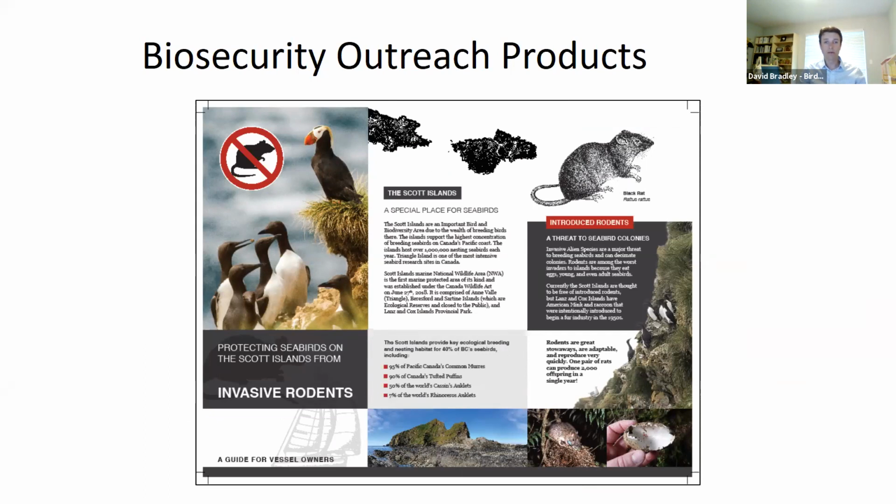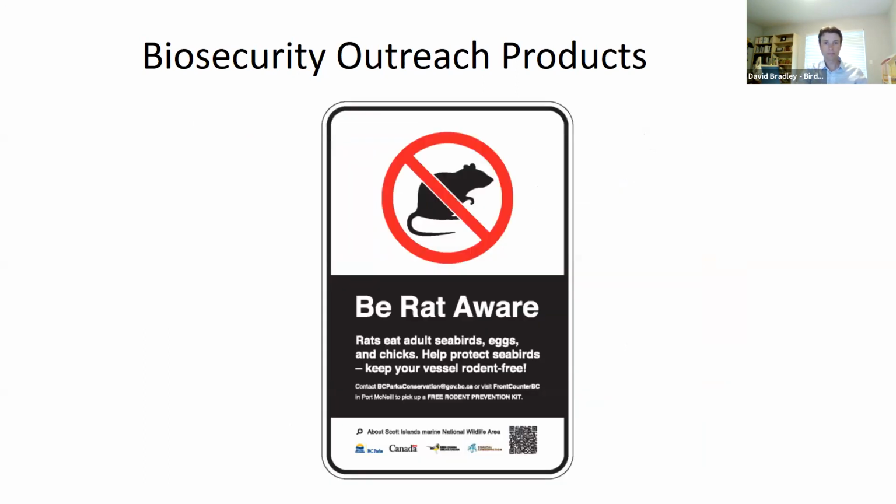of this pamphlet. So we produced several thousand of these pamphlets, and we're going to stock them at harbour masters' offices and different boating stores and marine filling stations, for example, around the main areas that are likely to carry boats that might visit those areas around the Scott Islands. So, for example, Port Hardy, Port McNeill, and some of the smaller ports around Port Hardy, Telegraph Cove, for example.